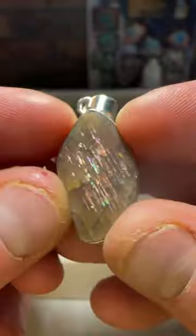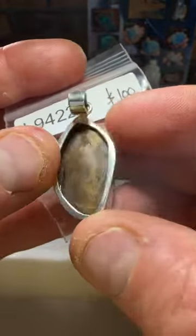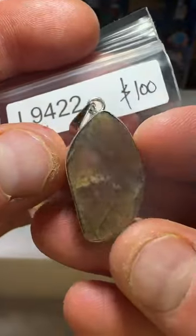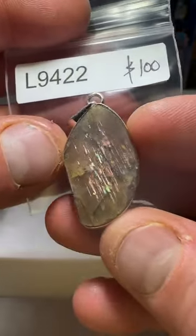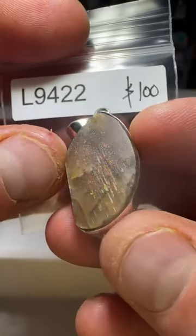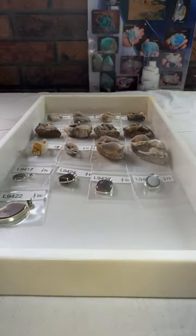Look, it's so cool. Sunstone is so weird. It's got all kinds of different attributes. It can do like everything in the world. You wouldn't believe some crazy stuff. Look at that, it's got lattice and it's got meteors and all kinds of little dots and triangles and stuff. Sunstone can do some crazy stuff. That is $100, that one.